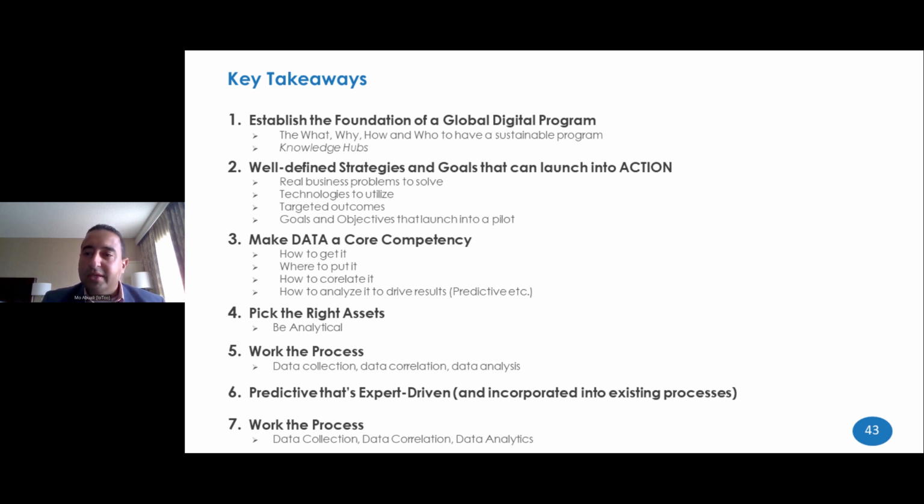And then collect data. Collect data for the right machines, for the critical machines. Have a data collection strategy. Also have a data retention strategy, data visualization strategy. And then pick the right assets and implement the right assets. The approach that Kelly showed with the four quadrant chart and the criticality analysis is very meaningful to find the right place to start to generate ROI for the business.